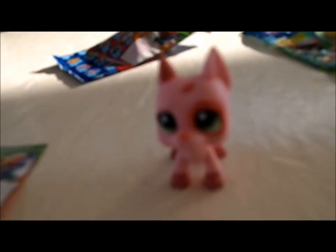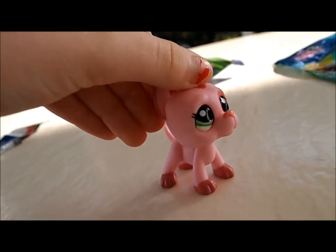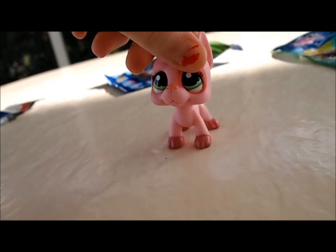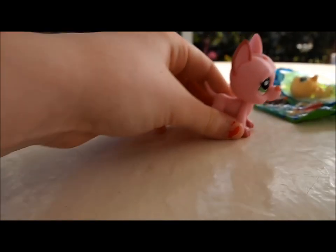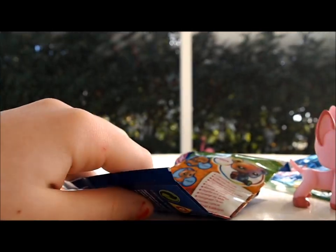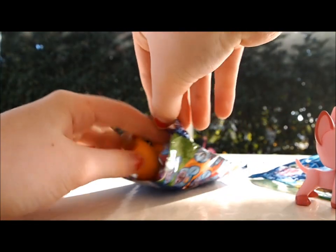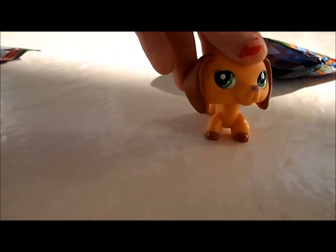I'm sorry. The other one I got in the US was like solid pink. And this one has the dark pink on it. Oh my gosh. Okay, I have to open the ducks right now. Oh my gosh, I'm sorry, I'm freaking out. Please let me hear that. It is! Yes! Oh my gosh!